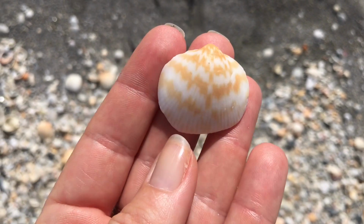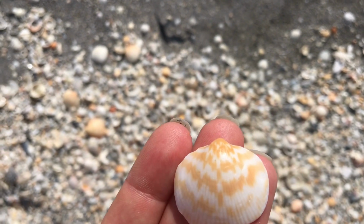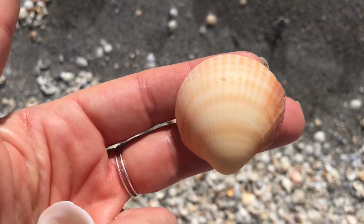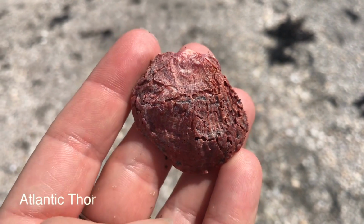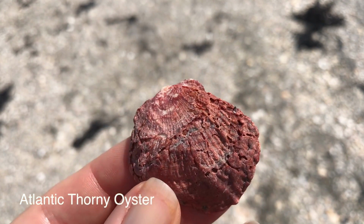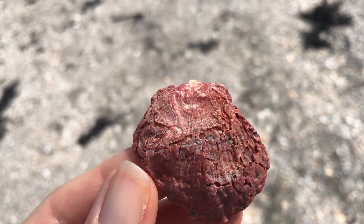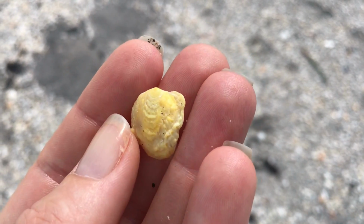All right, this guy's a little new to me. I believe this is a giant bittersweet clam. I think. If not, let me know. Did some research, a little bit of guessing, but I'm not used to these shells, which was so cool. Like this guy, who I think is an Atlantic thorny oyster that just was kind of smoothed out, which I wouldn't be surprised. Man, the ocean is a lot rougher than the ocean we see in the Gulf, so not surprised if that used to be spiky.